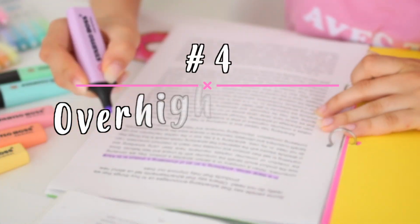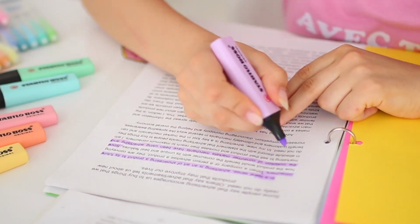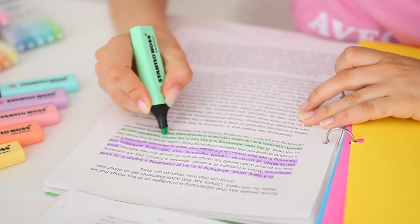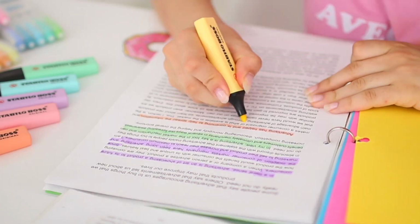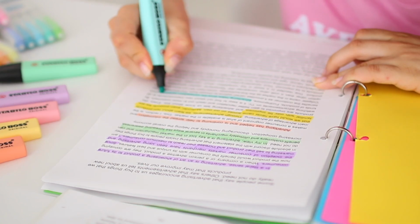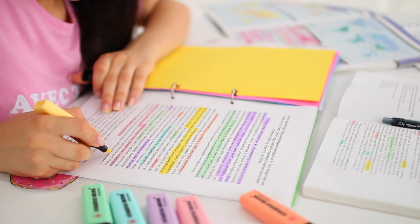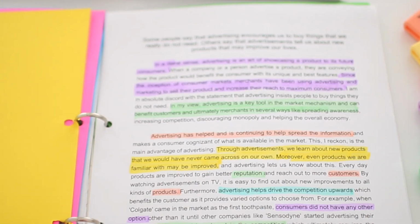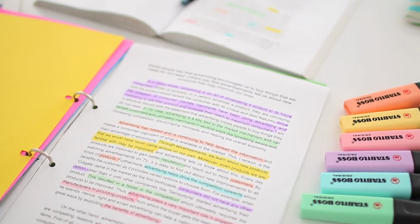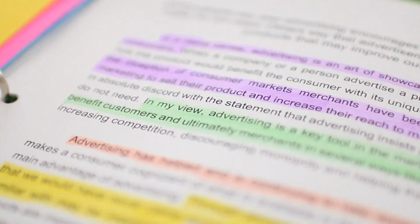Something that I've noticed a lot of students do is over highlighting, especially when they go back to school, because when you start school, the first thing on your mind is to make school exciting, and one of the great ways to do that is to have these fun highlighters and add colors to your notes or to your textbook. But sometimes you just end up over highlighting so much that the white spaces are the ones that start standing out, and that is definitely not healthy, and this will damage your grades long term.